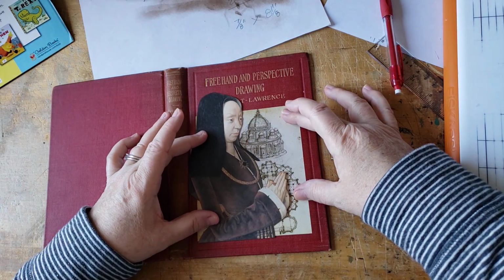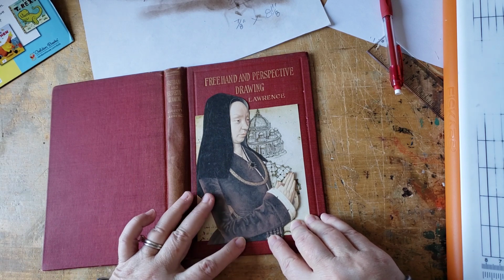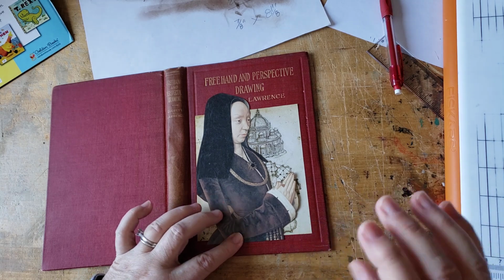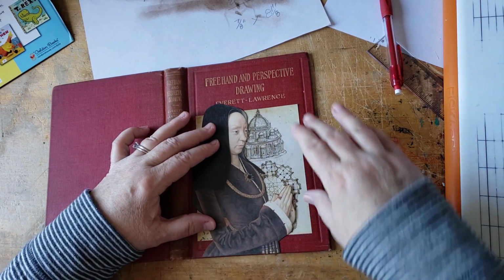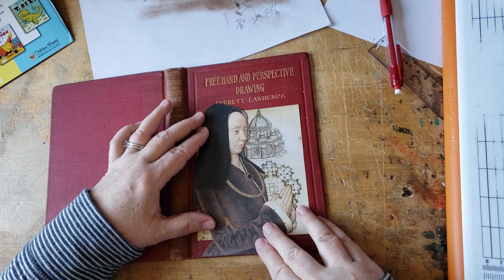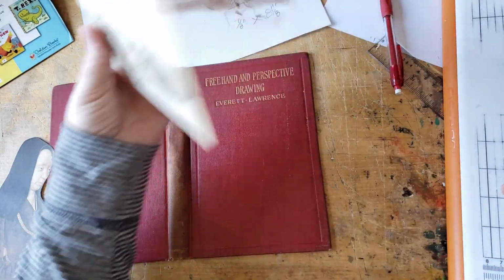And if she still goes above, I still haven't decided about that border. Maybe I do want her lower. Maybe I want Leonardo's work within the border and she's outside the border. Yes. Okay, I like that. All right, I do want to take a little bit off here.